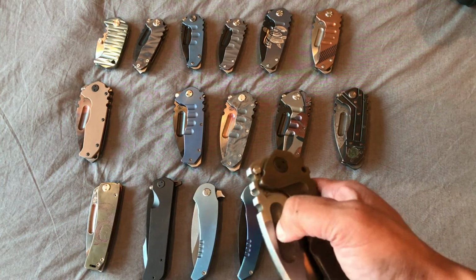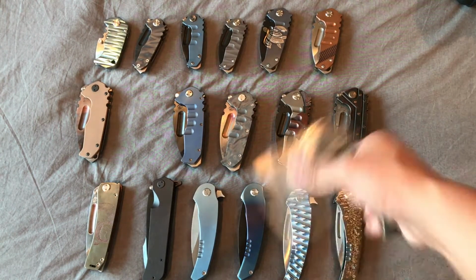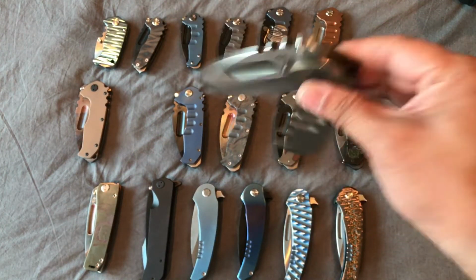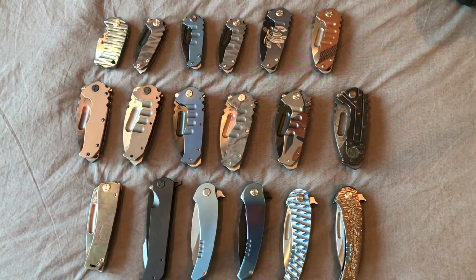The Praetorian Ti, I like that. This Praetorian Ti here, and let me see if I can flick it on camera here. Nope. Yeah, okay, got it. This thing shuts on itself, which is a little scary because that blade is thick as hell. And you want to know what that blade is doing.